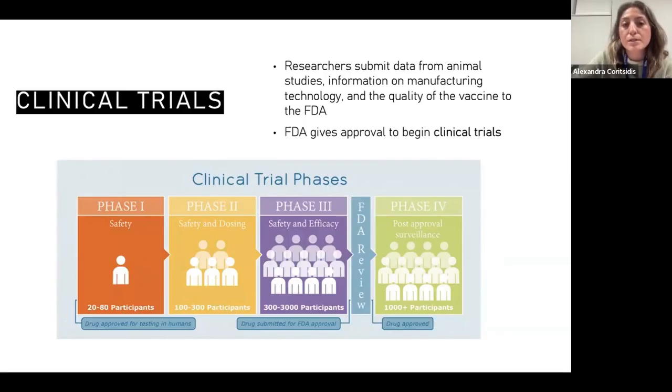And they submit all of this in an application to the FDA, the Food and Drug Administration, which is a federal agency. The FDA's responsibility is to make sure that all this information or data that they're getting from researchers is correct, and they're responsible for making sure that the vaccine is safe to roll out and to give to the US population. Once the FDA gives approval to begin the clinical trials, we move on to phase 1.